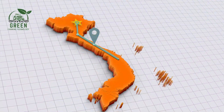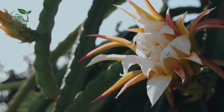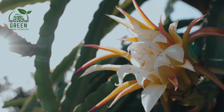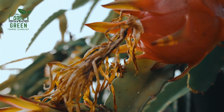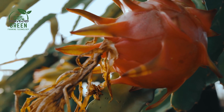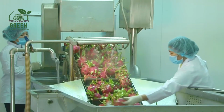Vietnam is the undisputed leader in dragon fruit production, accounting for over 50% of the global harvest. This Southeast Asian nation boasts a perfect climate and fertile soil ideal for cultivating this exotic fruit. With its extensive cultivation areas and advanced agricultural techniques, Vietnam produces millions of tons of dragon fruit annually, satisfying both domestic demand and international exports.